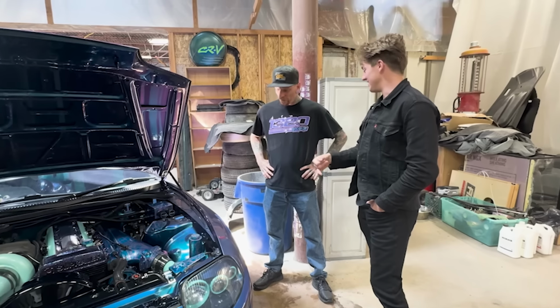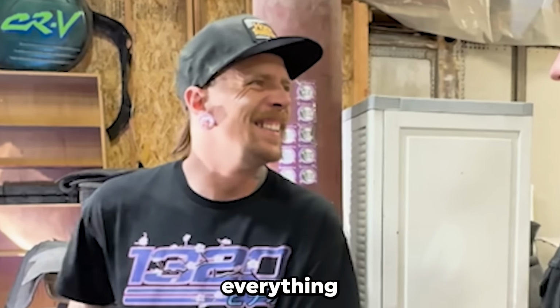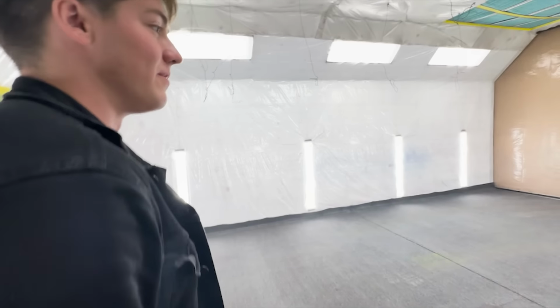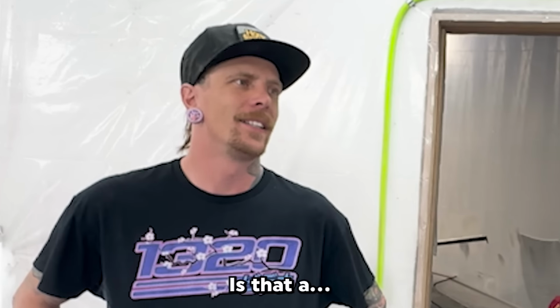No! Josh might be the most coordinated owner yet. Oh, my sunglasses match, phone case. Oh, dude. Everything. And that's because his whole entire shop is a paint shop. This is where all the magic happens. Oh, this is beautiful, man. I started in a barn, cheap Harbor Freight paint guns. And now we're here. Yeah.